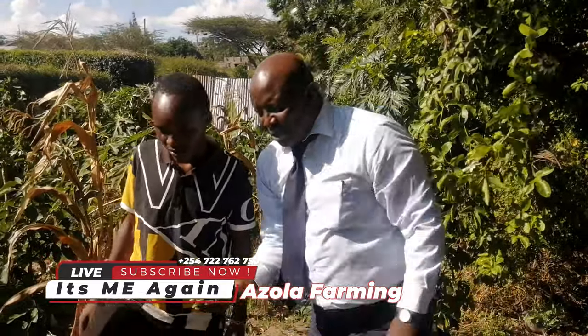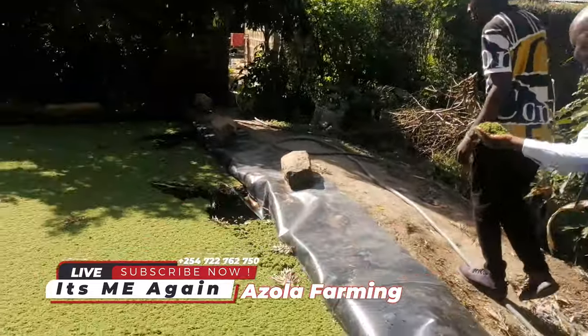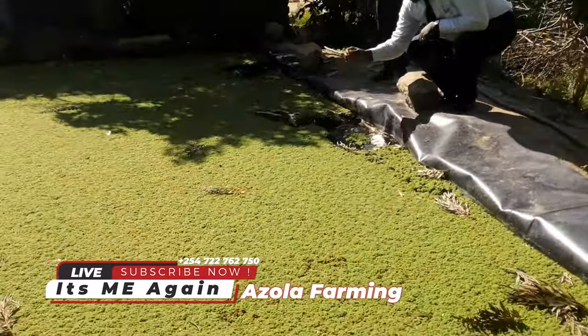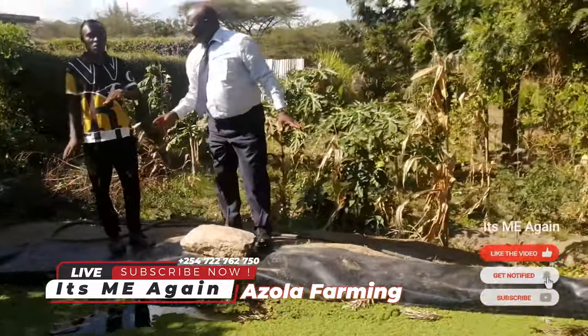So, viewers, this is azolla. This is now an azolla pond. Yes, this is an azolla pond. Let me return it here. This is azolla. I'm returning it to where I got it from.